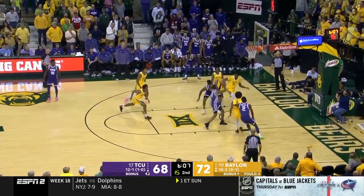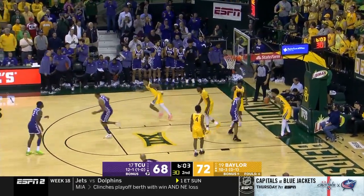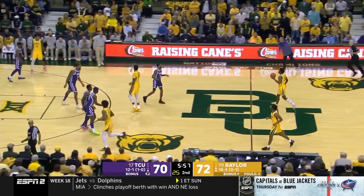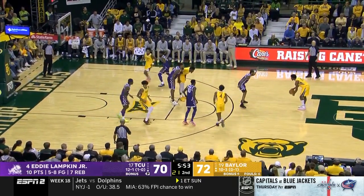Walker takes it himself. Missed it. The follow by Lampkin. Again, he's playing the freshman on eggshells because of the 4 fouls. And Rondell would love to have that back. 2-point game again.